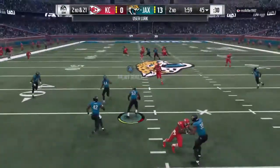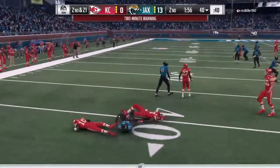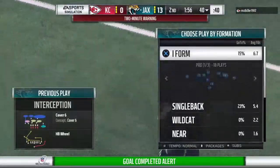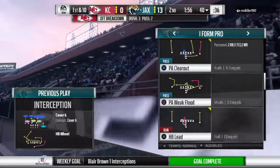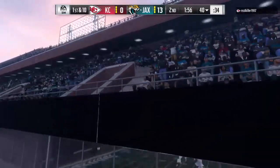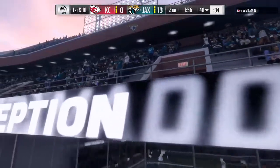Into heavy traffic, and it's intercepted. Picked off at the 35, and they are going to set up shop at the 40-yard line. So a minute 56 to play in this first half. Back with more AFC playoff action after this timeout.